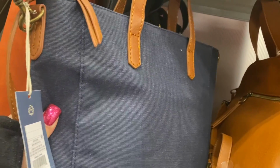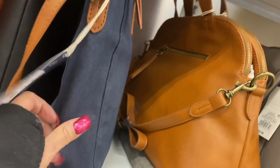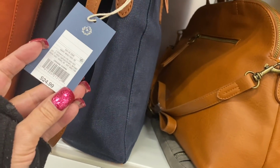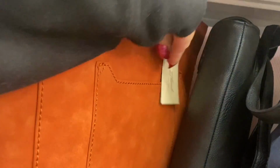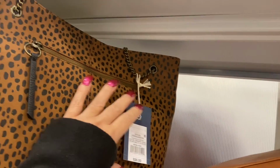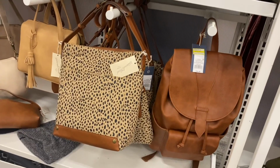Here's another canvas bag, Universal Threads. This one is a little smaller. Okay, and this one is $24.99. This is a nice color. It's like a burnt orange tote, and that one, $29.99. Then you have this one. Look how pretty that one is. $35. Universal Threads. That's what that looks like right there.